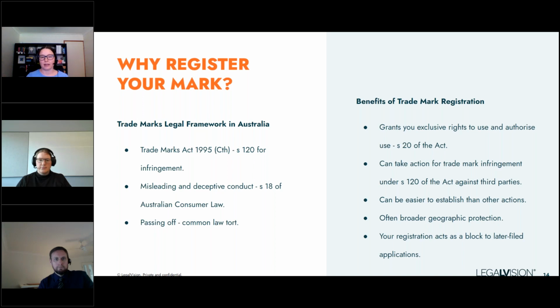protects trademarks in Australia. Now, the Trademarks Act is the dedicated trademark legislation in Australia. So this protects registered trademarks only. The owner of a registered trademark can take action against a person making unauthorised use of a substantially identical or deceptively similar trademark in relation to goods or services for which the trademark is registered or closely related goods or services. And that's provided for under Section 120 of the Trademarks Act.